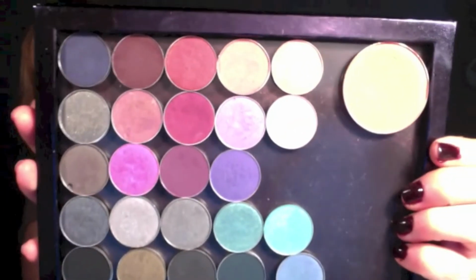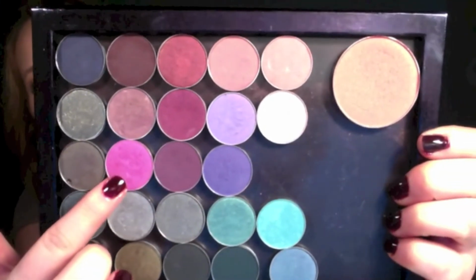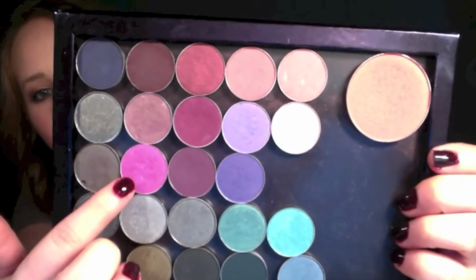So this is my neutrals one again. Love it. My staple. Then I have some more fun colors. This is mostly, again, MAC, but I do have some not MAC ones in here, Makeup Geek ones that I have. Hold on one sec. And then I also have a MAC blush in here. So these are the more fun colors. This is one of my absolute favorite colors. It's so much fun to play with.